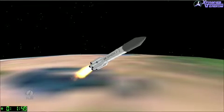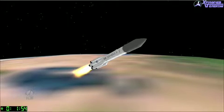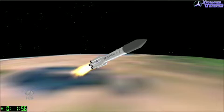We are coming up on the first stage's separation from the second stage. That is set to occur at 2 minutes into the flight.